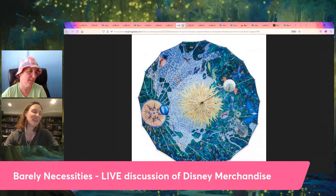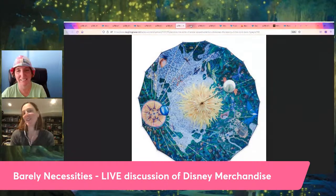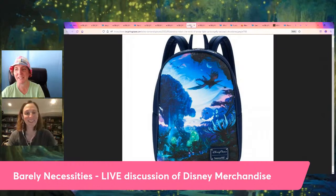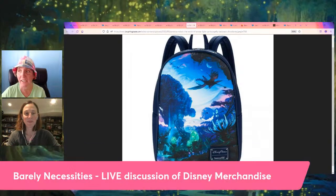And how fun, it might be raining, but you get to look up and see this beautiful, beautiful pattern and feel excited. It's a little less claustrophobic. I don't know why, but I tend to find umbrellas claustrophobic. Yeah, see, Donna, aren't they? It's a beautiful umbrella. And then the lounge fly. They're bringing in a little bit of sparkle with the lounge fly, Bekah.